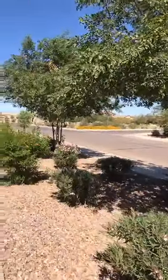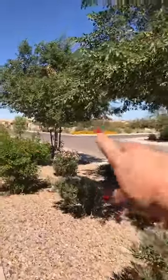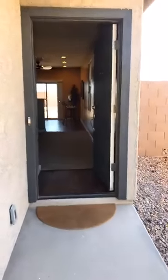So here's the front yard over there. You have a nice big green belt and a park area for the kids. This is really quick to get to the highway, so you can get into Phoenix. There aren't a lot of turns, just a few minutes off the highway. So let's move on in here.